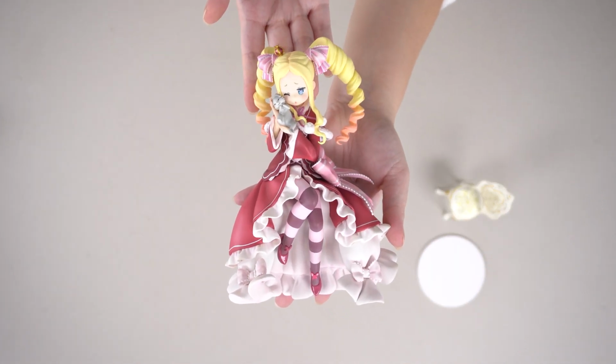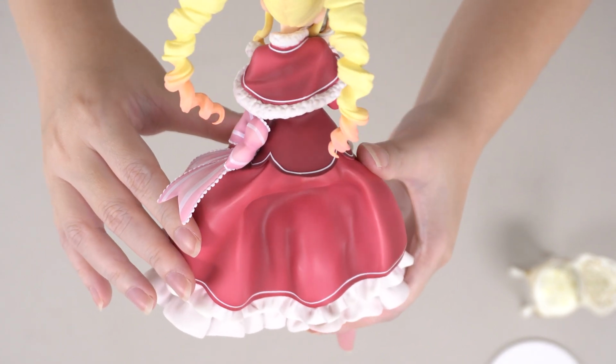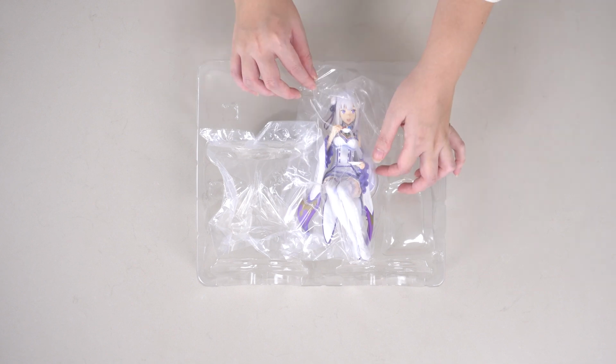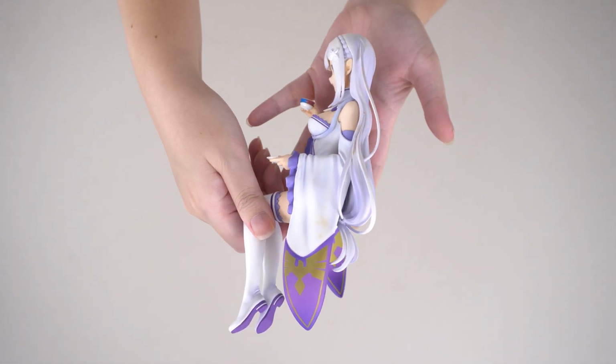Here, I have Beatrice, my favorite of the trio. She has a dent in her skirt to allow her to sit on the chair, and it looks hilarious. Next, I have Emilia. And to my horror, even though this is a brand new in-sealed-box figure, she has horrible stains.